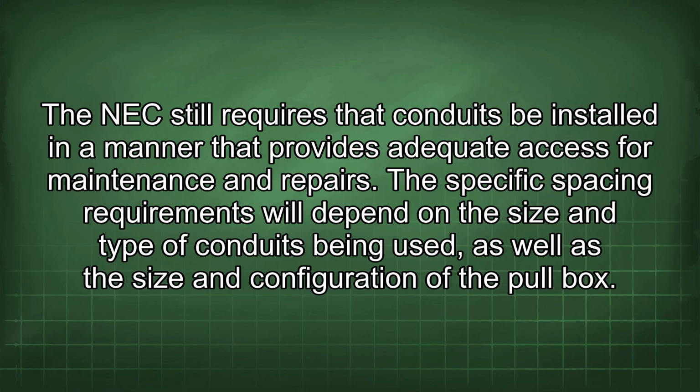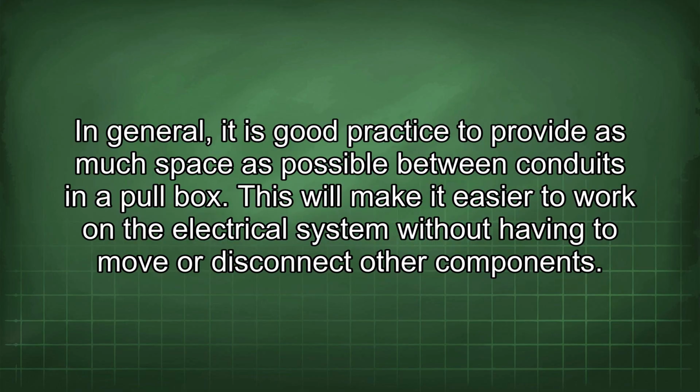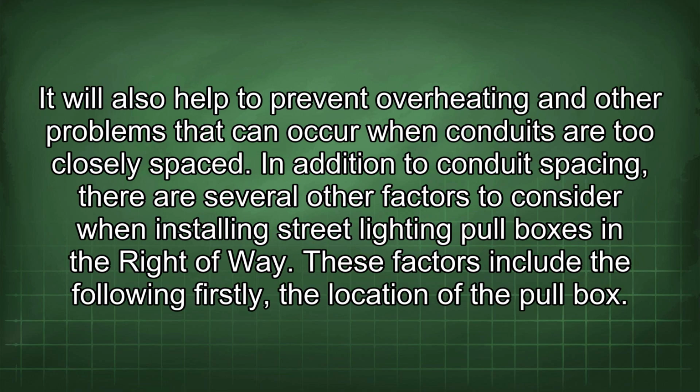The specific spacing requirements will depend on the size and type of conduits being used, as well as the size and configuration of the pole box. In general, it is good practice to provide as much space as possible between conduits in a pole box. This will make it easier to work in the electrical system without having to move or disconnect other components. It will also help to prevent overheating and other problems that can occur when conduits are too closely spaced.